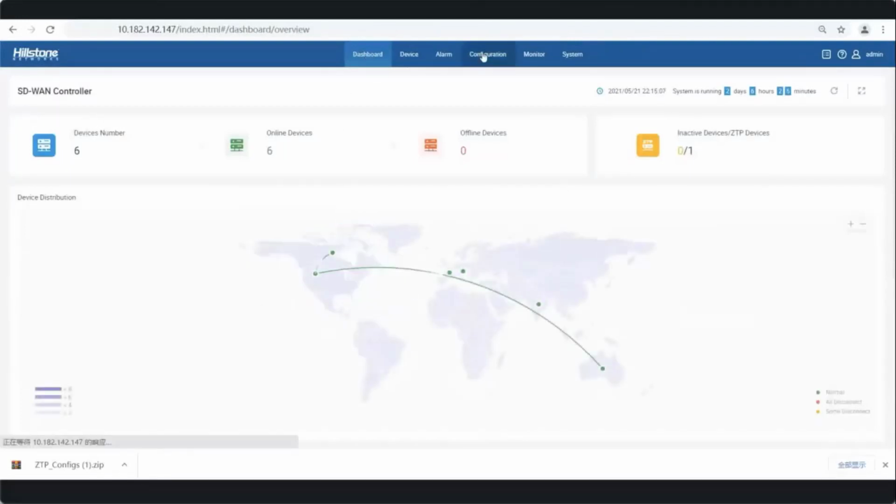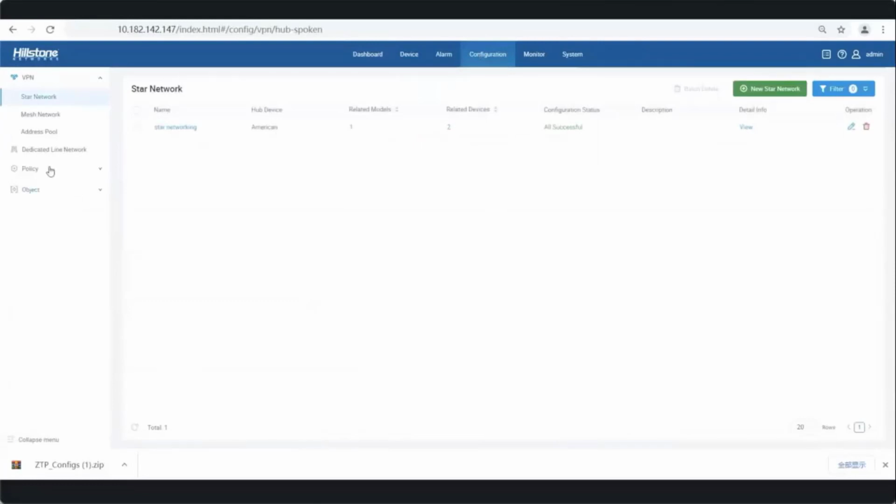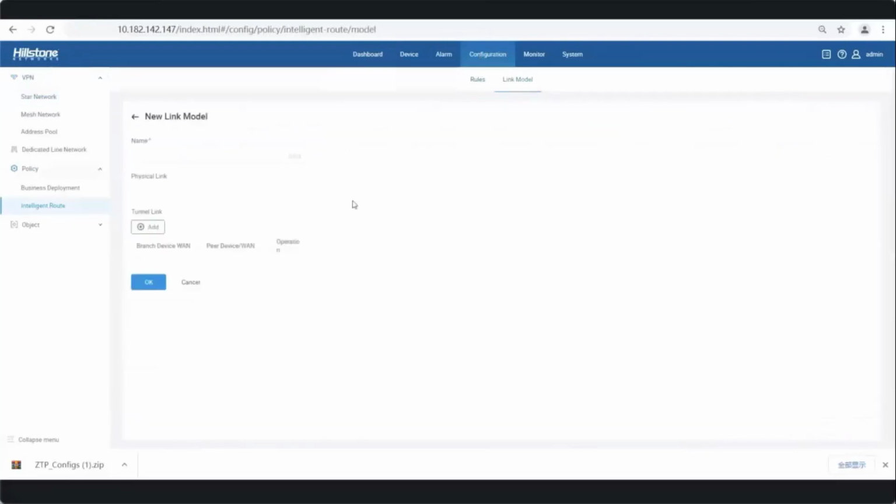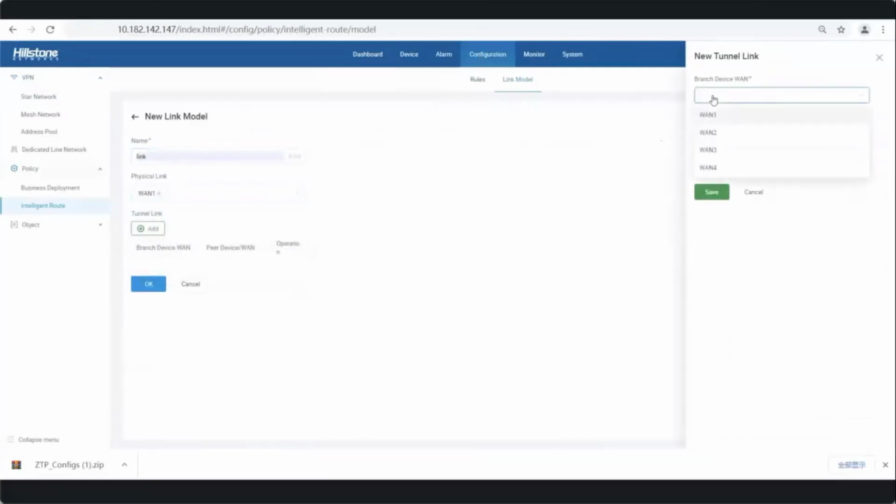If you click into the subheader configuration and then click into policy on the sidebar, you can configure policy-based routing on specific links. To do so, you'll want to create a new link model. Enter the name, select the link you want to use, and denote which tunnel link you're aiming to use.